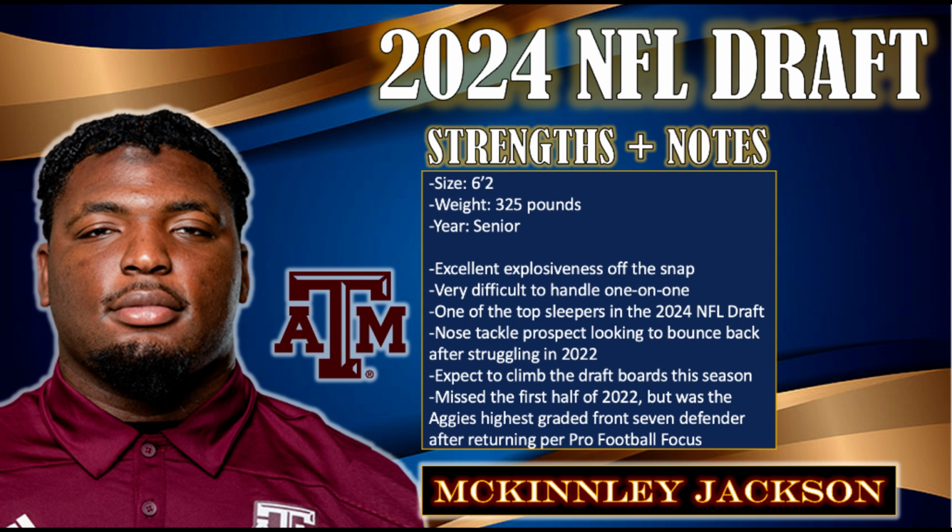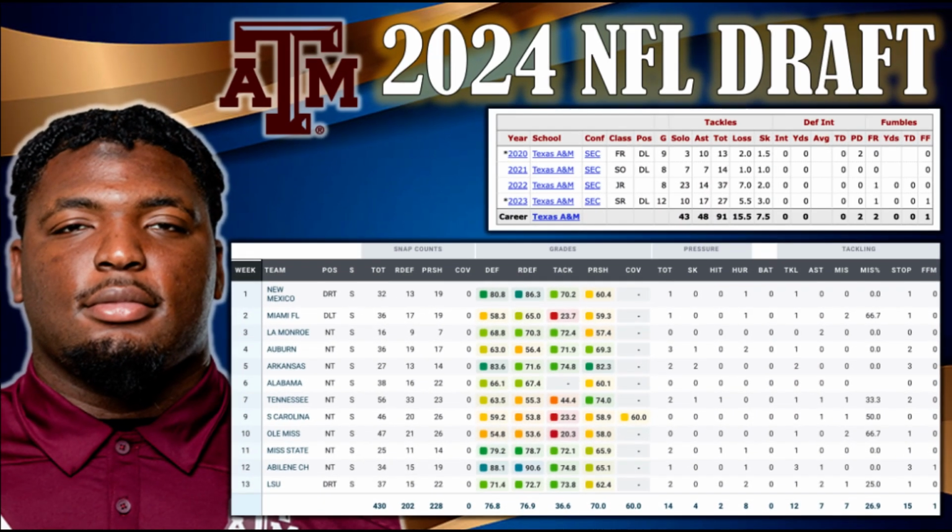Jackson is a disruptive player, but struggles to consistently capitalize on that disruptiveness. He lacks the agility to make plays on more athletic quarterbacks or runners behind the line of scrimmage. He also lacks the length to consistently make plays on ball carriers in the backfield. He can disengage from blockers, but doesn't have great range to play off of blocks when ball carriers have room to maneuver. In summary, McKinley Jackson projects as a rotational defensive tackle with scheme versatility.